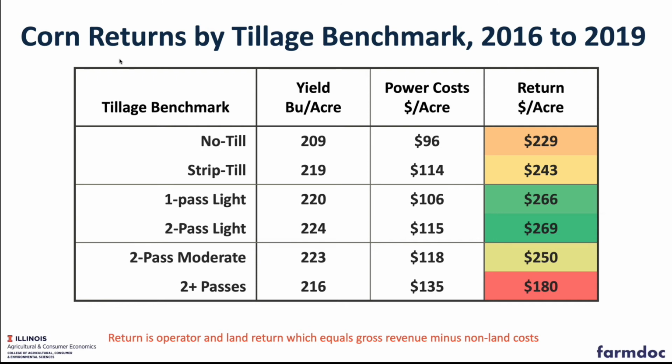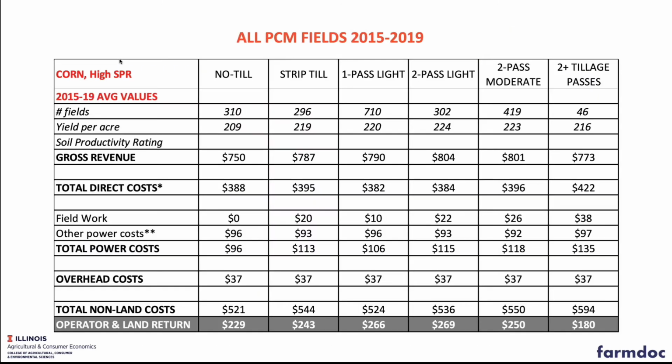And no-till also had lower returns as well. We're doing more digging into those bottom two categories, but what we do see is more moderate. We don't see a lot of return for 2+ moderate and 2+ pass systems in these tillage systems. Here's more detail. So if you go back to this slide, there's 229 here. You'll see 229 on the no-till. You'll see more detail on this, so you can look at those things in more detail.